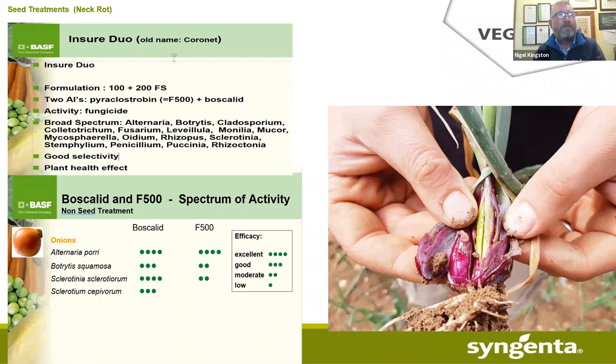Right, I'm almost at the end now. We're doing some seed treatment trials this year with Insure Duo. It shows that as Syngenta, we do look for solutions for growers, even if it's outside of Syngenta's remit. And I think doing these trials is good, because neck rot has been quite an issue for some growers this year. I'm pleased to say I'd like to think most of our material has been very, very good, but there have been some issues, I know, in neck rot this year.